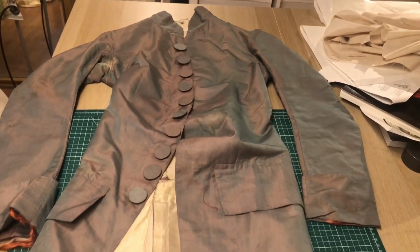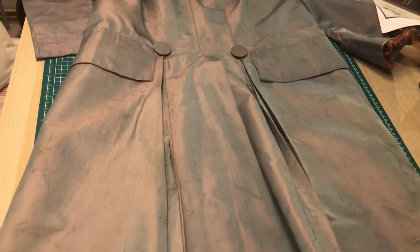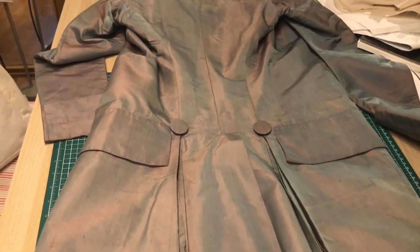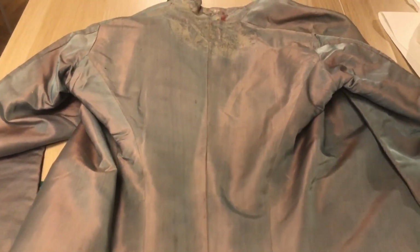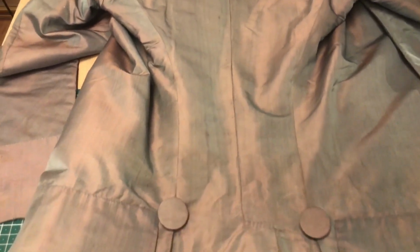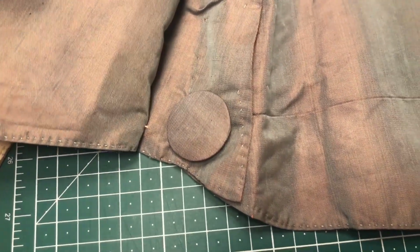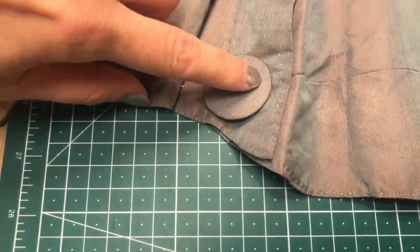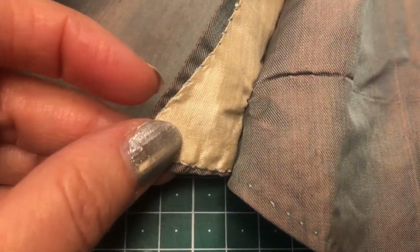We're looking at the back now. You can see these lovely back pleats here that are stitched down and have a wooden button at the top of each. And it's got pretty deep pockets, actually, very, very deep. So maybe that is why the documents have never been discovered. And this is stitched shut here with a little button.